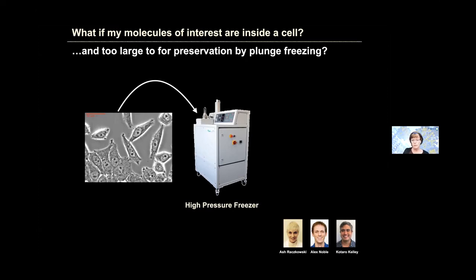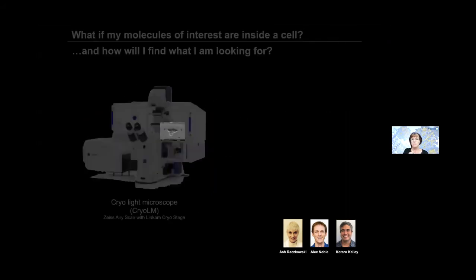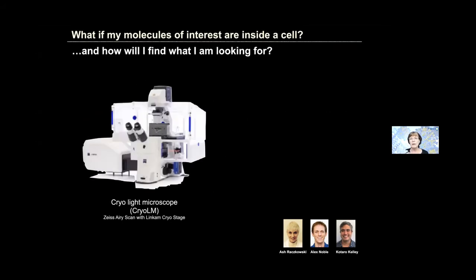So we put it in the high pressure freezer, and then we get a sort of slab of cells or maybe tissue even. It's a big bulk object. Well, one of the questions we're going to ask is, how are we going to find what we're looking for in this bulk object? And for that, we use a device called a cryo light microscope, simply a light microscope that allows you to look at frozen hydrated specimens, usually prepared on cryo-EM grids.